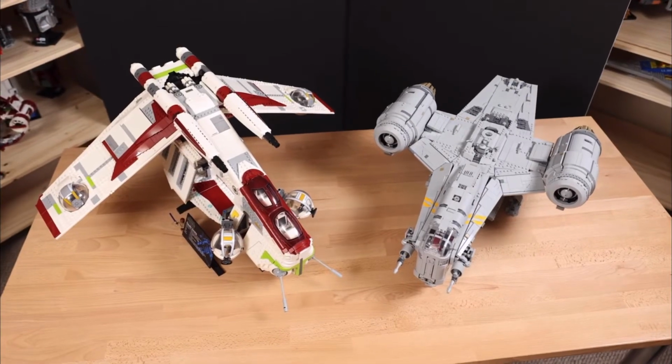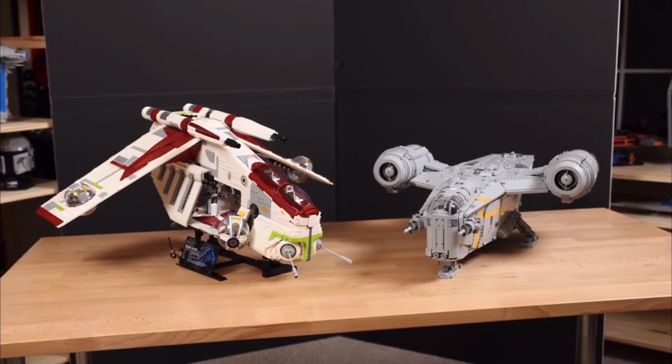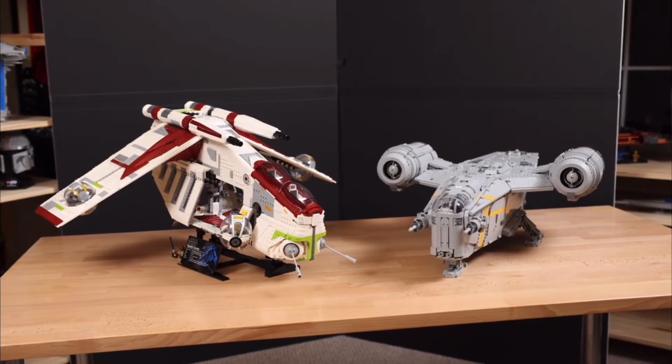The UCS gunship itself is in fact bigger than the UCS Razor Crest. However, that's kind of expected because the inside of the gunship is literally hollow, while the inside of the Razor Crest has a modular interior, so that makes sense. But the gunship is a big set for only $400, and it was $350.